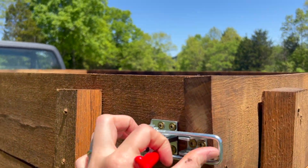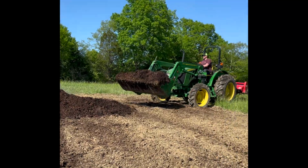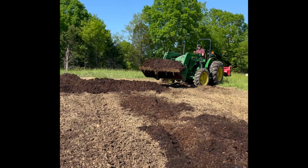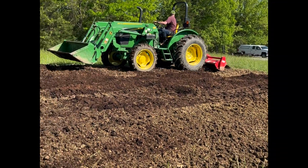I really like these clamps. So easy to use. So we headed back to Cowtown and got one more really nice big load of manure. We got back, unloaded it, and James used the bucket of our John Deere 5065 to spread it out all over the garden. And as you can see here, he's tilling it in. This is going to help our soil tremendously.